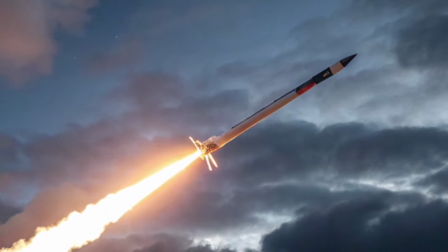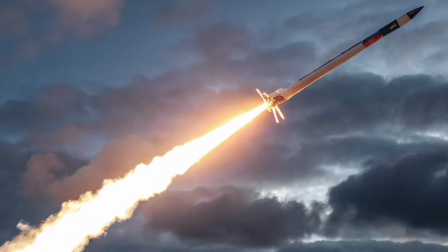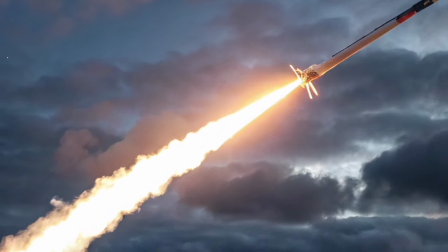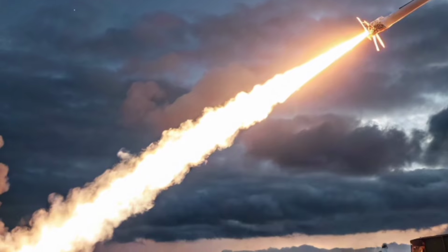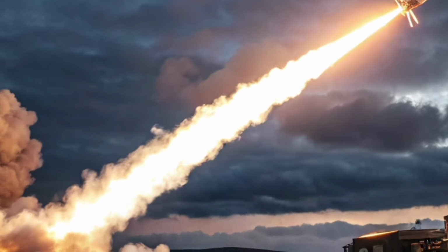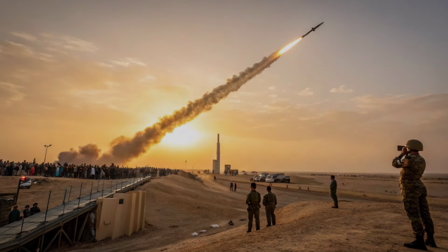One of the most important features of Sejjil is its mobility. Road-mobile missile systems like this can be deployed quickly, moved overnight, and launched from undisclosed rural or mountainous areas. This makes satellite tracking far more difficult. Moreover, this mobility allows Iran to use a tactic, launch and relocate, reducing the chance of a counterstrike.